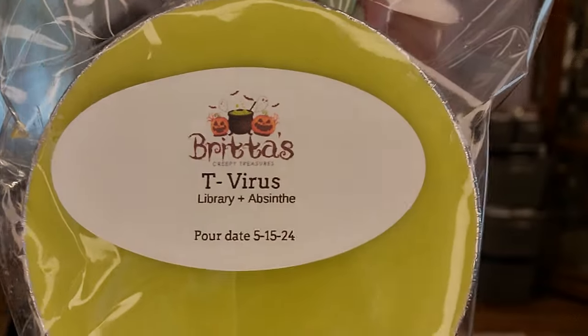Let's move on to T-Virus, which is Library and Absinthe. This was poured on 5/15. I should have looked up the scent note for absinthe because I have forgotten what it is. I know I like it. Oh, wow. You get that library scent, like books, and that's very interesting to me. And then that absinthe is there.